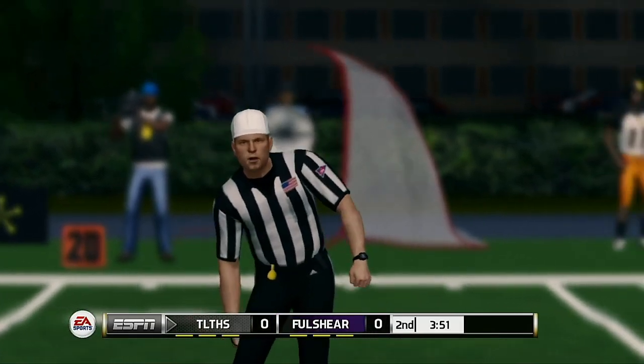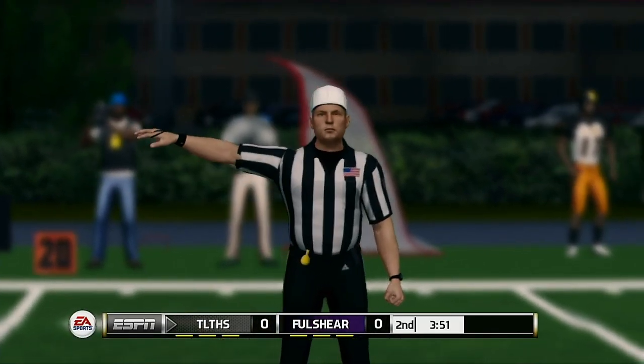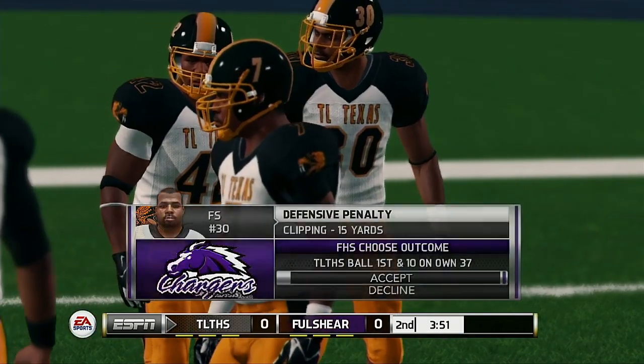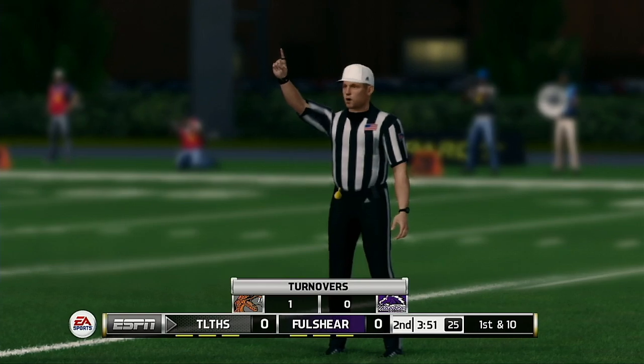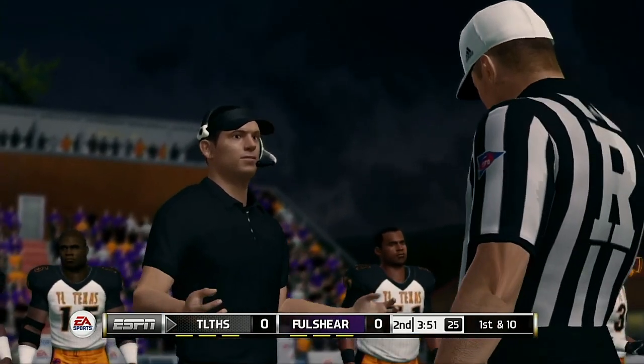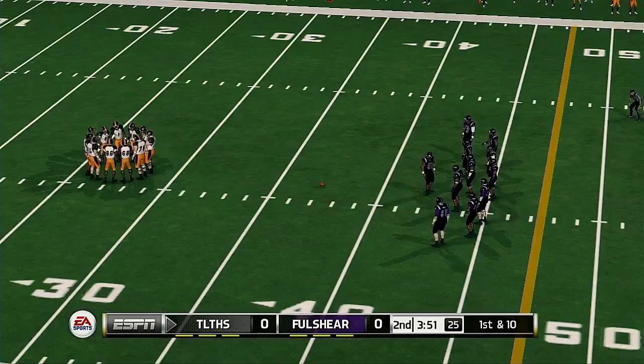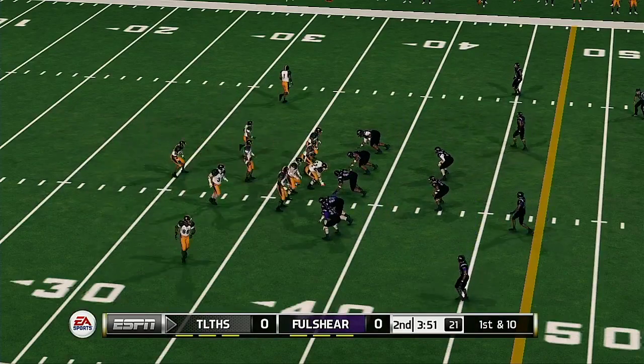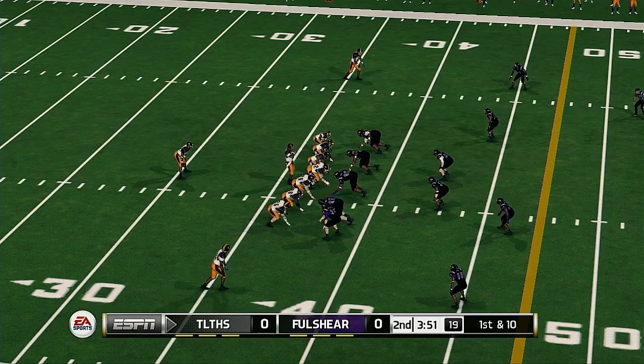Personal foul. Clipping. Offense. And the defense gives up some free yards to the offense. You know, penalties can ruin a team's chances to win if they commit too many. First down, 10 to go. Ball on the 37.